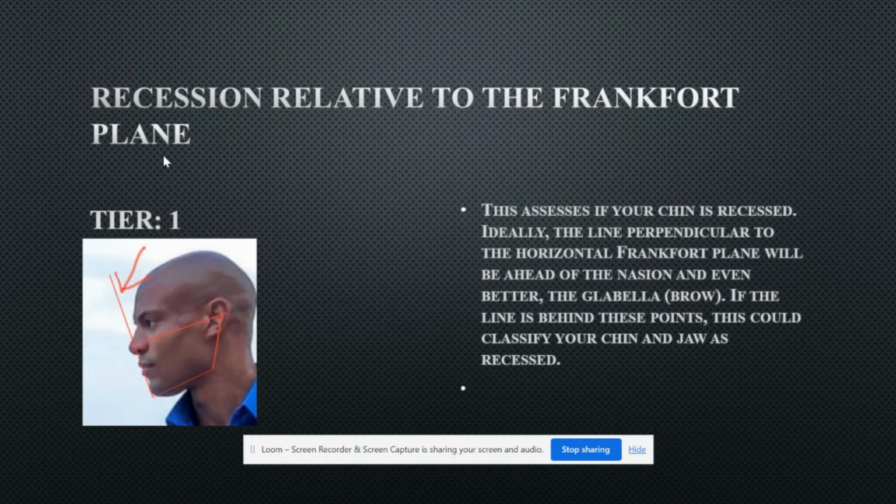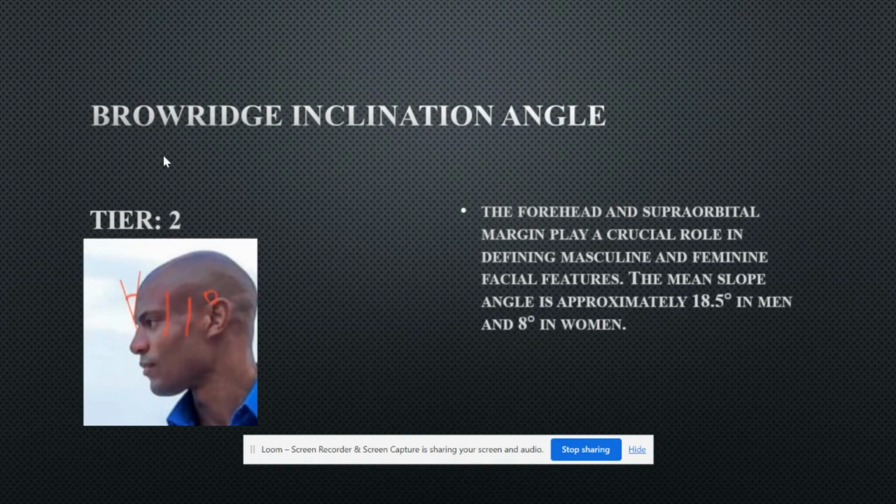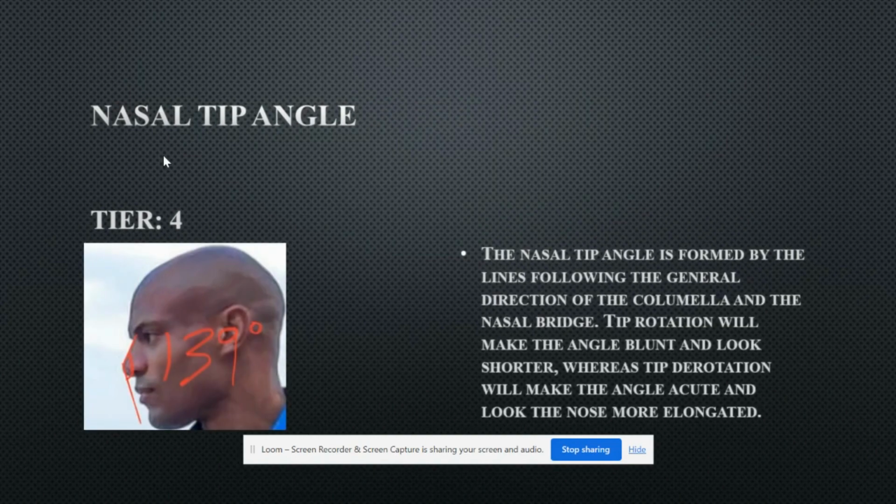Recession relative to the Frankfurt plane angle. And as y'all can see, like I said, his mandible is very protruded past his brow ridge. So this is a very protrusive jaw, or protrusive mandible, I should say. His brow ridge inclination is not as much as it might seem to be. It's only at 11 degrees, which is still near the ideal, but it needs to go back a little bit more. His nasal tip, this is the last measurement, and it is at 139 degrees, which is not ideal. It is a flaw. His nose is too rounded near the tip.